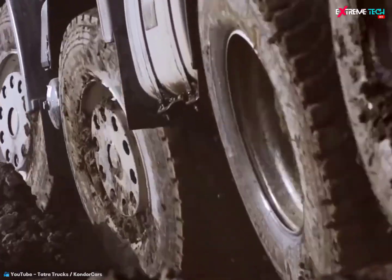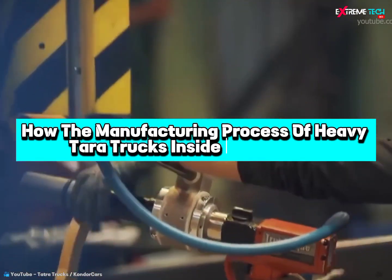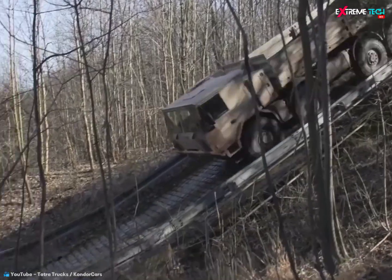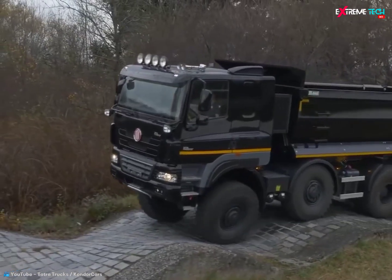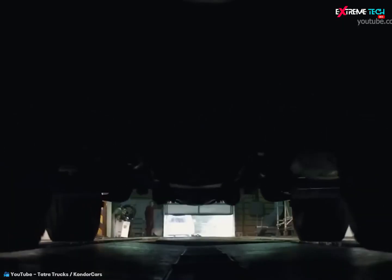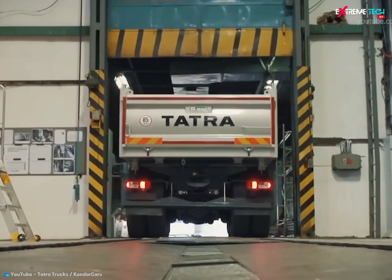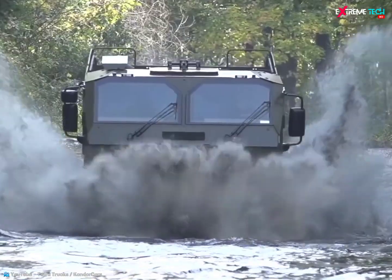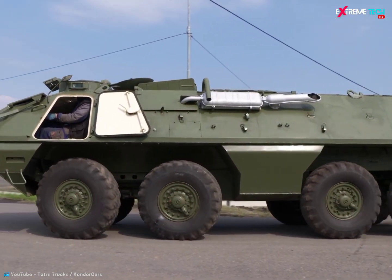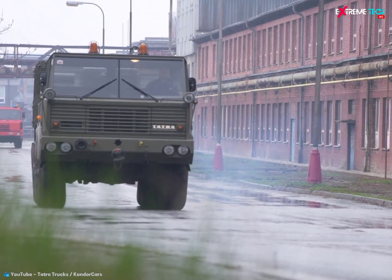In today's episode, we are going to show you the manufacturing process of heavy Tatra trucks inside the factory. Tatra trucks are famous for their incredible off-road performance and distinctive design features, such as the tubular backbone chassis. These features make Tatra trucks adaptable to various terrains and conditions, from sand dunes to snow-capped mountains, from military missions to construction projects. But how are these trucks made?